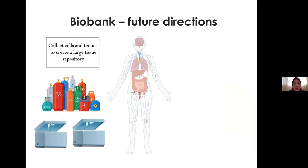Now, the future directions of Biobank. At the start, and this has been a matter of debate, the vision was to create this huge repository of tumor tissue, so anybody who wants to do research doesn't have to wait 3 or 4 years collecting samples. And there are also cases where students are unable to graduate on time because they cannot get adequate samples to run their experiments. So that was the vision: collect cells and tissues, create a large tumor tissue repository.